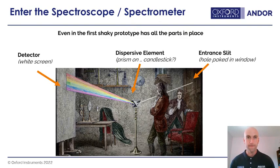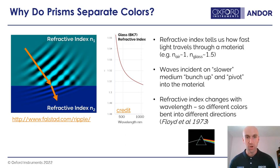This begs the question, why do prisms actually separate color? And I really encourage you to go play around with Falstad's ripple tank applets, as well as all of his other science applets, because they're just so amazing. If you have simply a wave, here's the wave, you can see that this is a cross-sectional view. If we were looking down into this famous album cover here, this is the side of the prism.